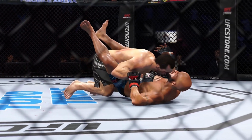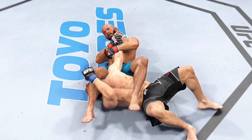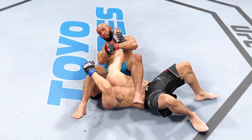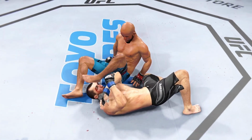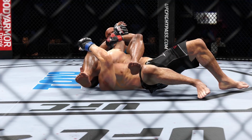Just watch how slowly he approaches the submission there. He never rushes. He takes his time, but it's his trickiness. It's his ability to trick people into going to the floor with him that puts them in danger and finishing fights.